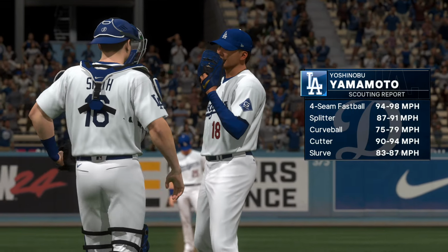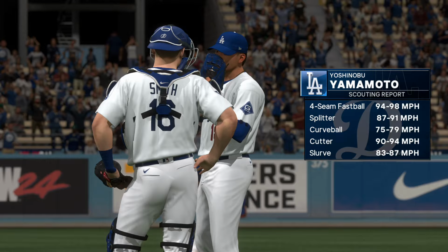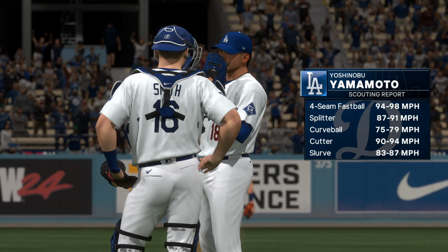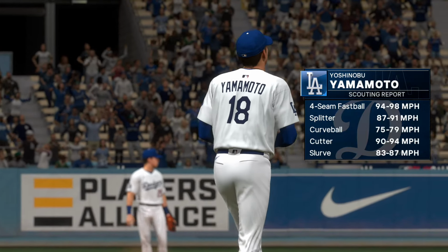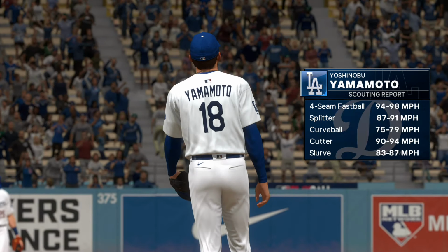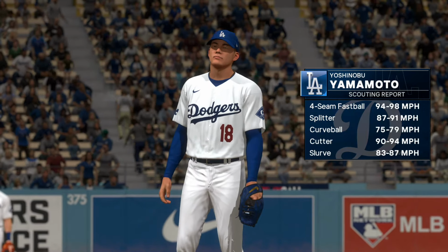Just about ready to go. And toeing the slab here, Yoshinobu Yamamoto. It's got that splitter, and it's a pitch that swings and misses. They come fast, and they come often. Very difficult to pick up out of his hand.